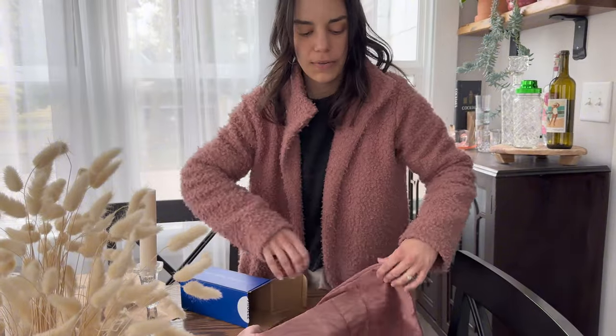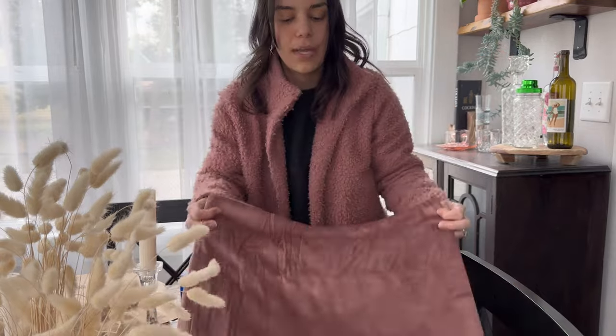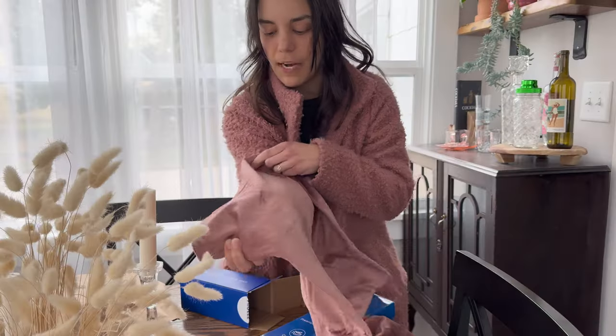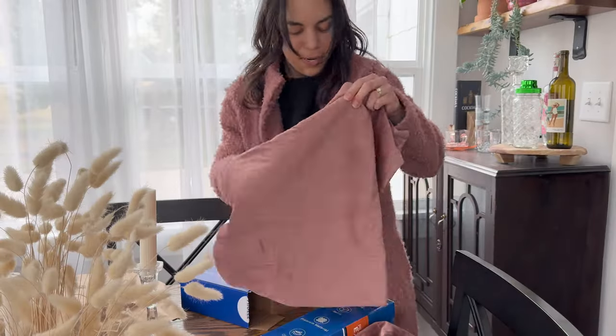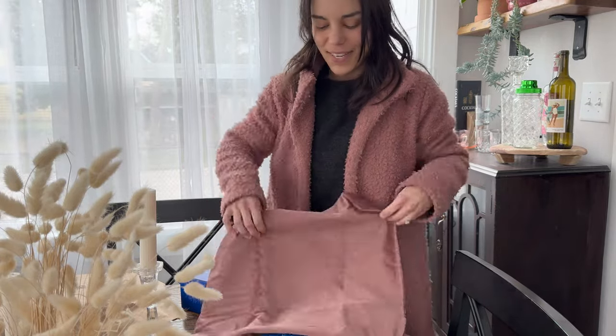These are the velvet pillow covers in the color Jam. Just like this cool pink color. It's literally the same color as my jacket, so obviously I like this color.